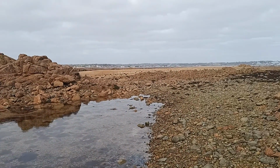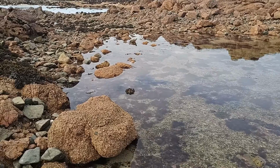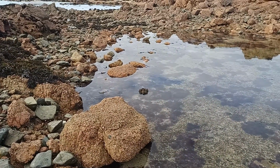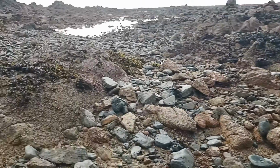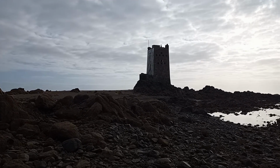Out here nearly at the tower, at the base of it, and these are the sorts of tidal rock pools and channels that we used to low tide fish. You see 3 or 4 lads pick up, roll most of those rocks over. There'd be things, fish and things, crabs hiding under. And here we have Seymour Tower.